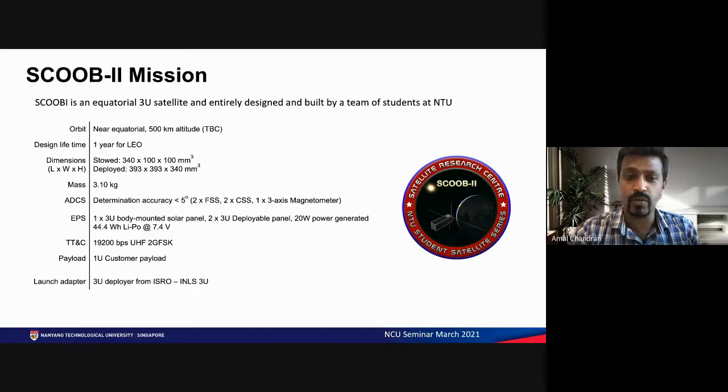And I, of course, said we can't give you too much documentation like we would do with a fully funded mission, because this is being done by students. So documentation will be in the form of slides and presentations, and the funding agency was okay with that. So we have a 3U satellite, but it has deployable solar panels. And now, because we have deployable solar panels, we need to point to the sun. So our pointing determination accuracy has to be less than 5 degrees. So here we have fine and coarse sun sensors, magnetometers, reaction wheels, and everything that we need here.